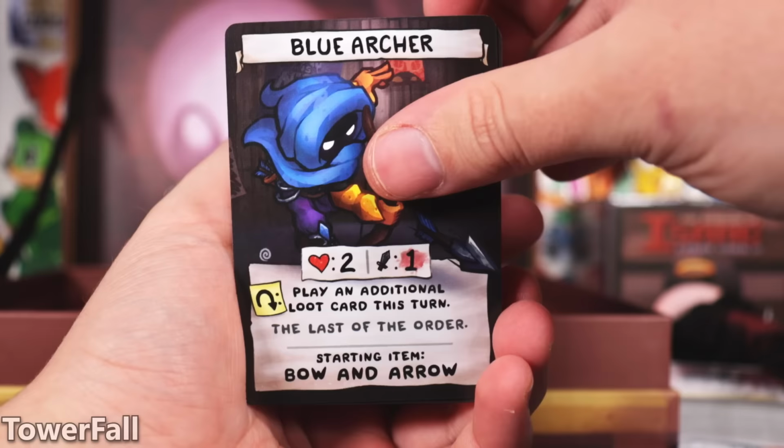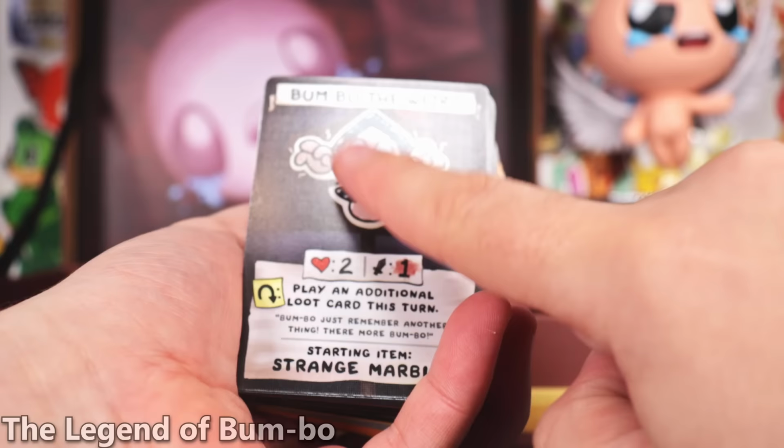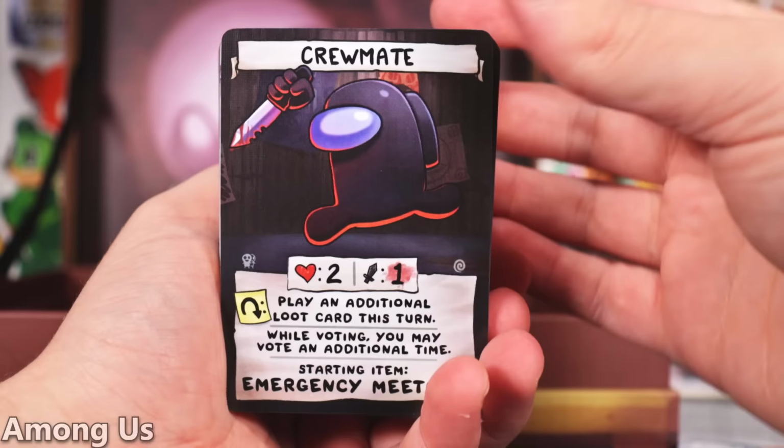Yeah, this whole stack here, at least up to here. We've got Friday Night Funkin', I think it's called. Bumbo the Weird. See, that one's straight up from the Legend of Bumbo, where it's all like little propped up cardboard cutout things. Okay, this is cool. I'm liking this. Alright, clearly there's permission for all of these. It's like an actual cool... Oh, there's Edmund himself.